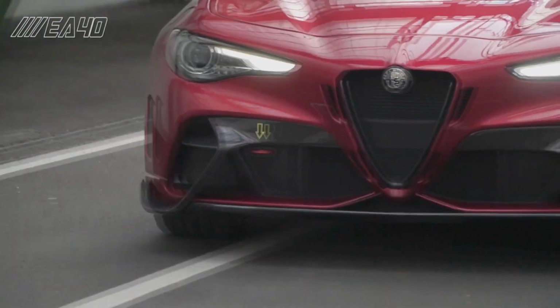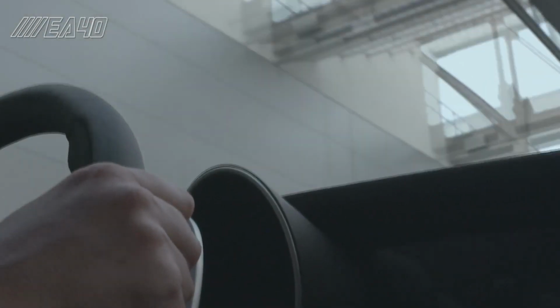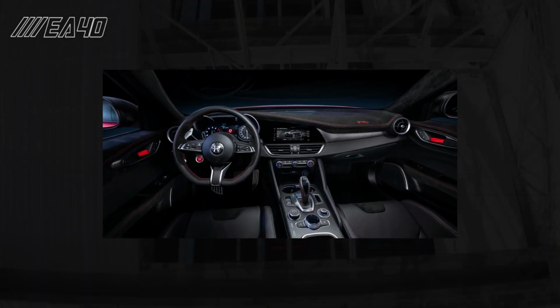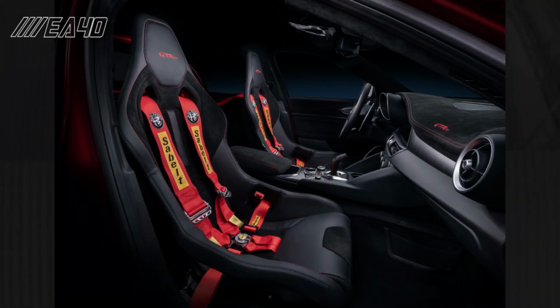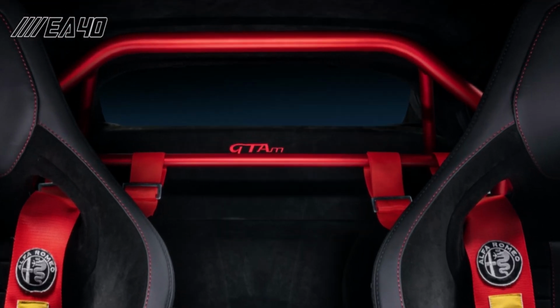Let's jump to the interior, especially with the GTAm version. Looking inside, we see a ton of the familiar Giulia elements, but those elements are enhanced with Alcantara, deep bucket seats, a racing harness, and wait, is that a roll cage I see? That's going to be a tricky one. US regulations generally don't allow for factory roll cages.